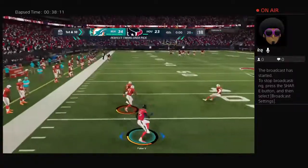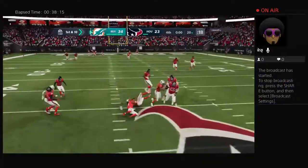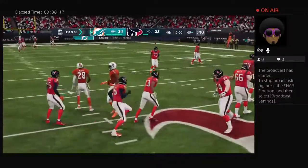And this is intercepted, and that should do it. Picked off by Eric Rowe. And that will write a finish to this ball game.